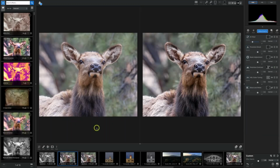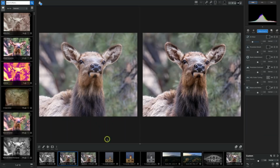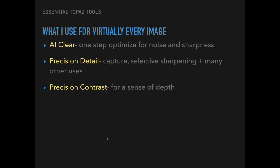All right, so I mentioned a lot of tools here, and so before I go on to the next image, I'll just show you real quick. I created a slide here. People are always asking me which ones to buy. Now there's several good ones that come with it. I'm not putting those in this list. These cost money, so I tried to distill it down to just real essential ones that I think people will use all the time. I just used these three in this image, and I'll probably use them in all of the images. So AI Clear, Precision Detail, and Precision Contrast.